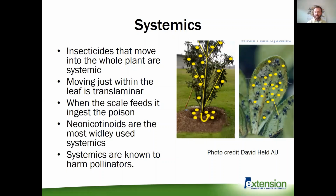There are also issues associated with pollinators. You're probably aware of a lot of the coverage that neonics have gotten in terms of pollinator struggles. That's primarily through misapplication. You should never apply a neonicotinoid to a plant that's in bloom, especially one that is going to attract pollinators. So that's something you really have to be careful with, but they are highly effective in controlling most scale species.